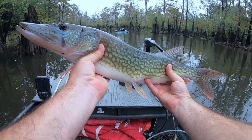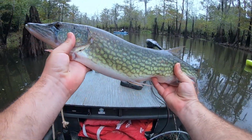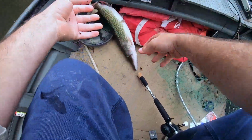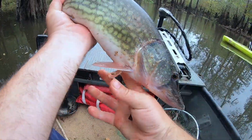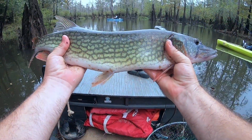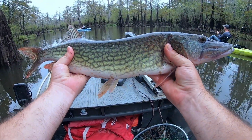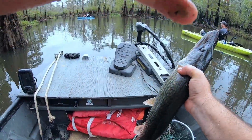Go, fellas. Another big fat chain pickerel. Whoa, whoa, whoa. Come, whoa. He got a little dirt on him, but that's all right. All right. We're going to put him in the box. See if we can get another one.